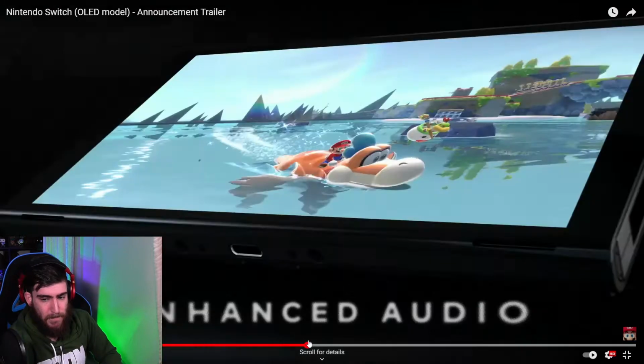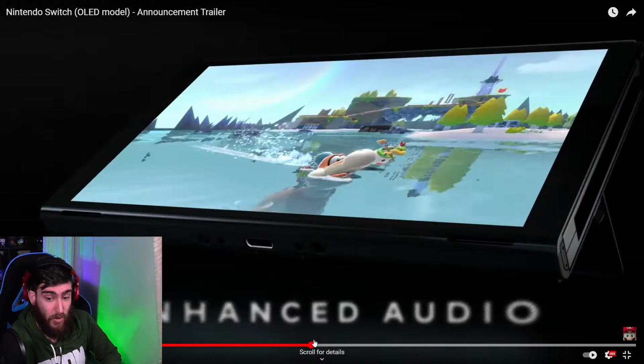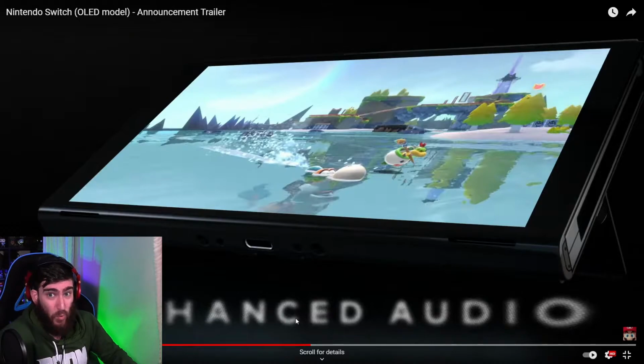A little bit of Mario. Enhanced audio is actually a new one. I don't know, personally, obviously don't know what it sounds like. I can't find an actual thing of what it looks like or whatever. Enhanced audio, so we're gonna have better speakers. I didn't think the speakers were too bad on the Switch as it was, so I'm keen to see what is actually better about these ones.